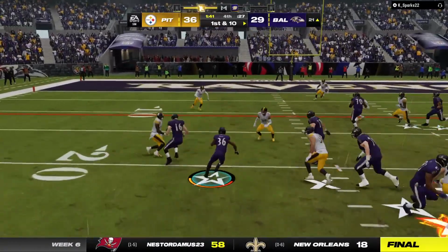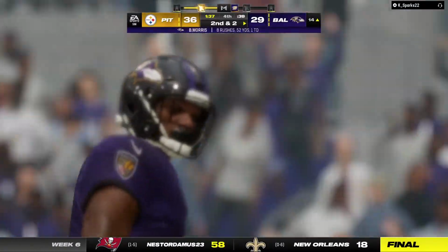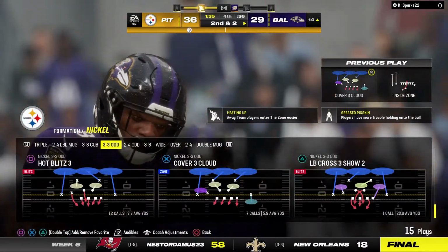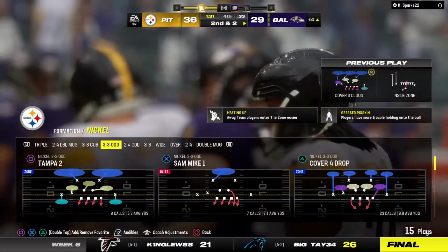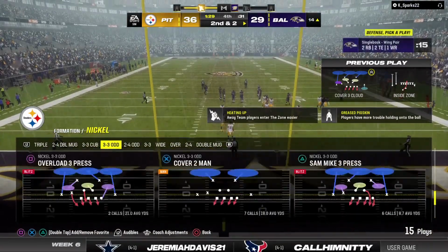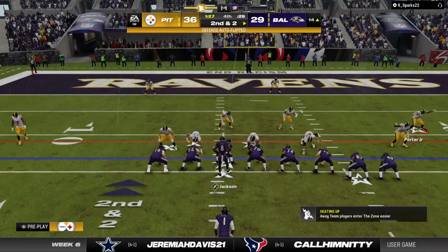Now it's Morris. And a result here, a pickup of 8. Leaves him with 2 to go on second down. That's a strong pickup right there on first down. And as this drive goes on, we're seeing an offensive line and running game imposing its will. They come up now on second and 2.